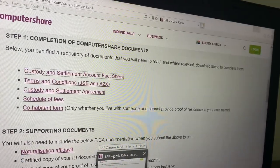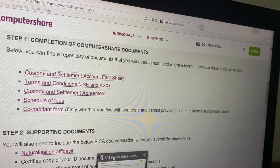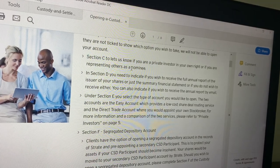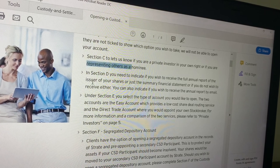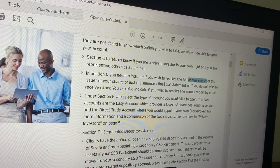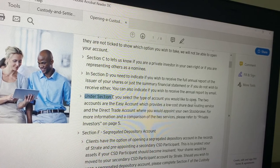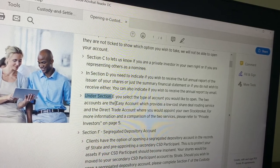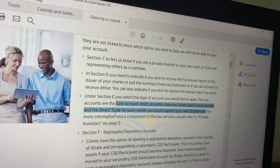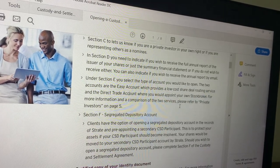So if you remember, when you open the custody and settlement fact sheet, there were some highlighted sections that they wanted us to make sure we complete. So see, we've done this where we say it's us, no one is acting as a nominee. D, we've already indicated if we want to receive the financial statements for the investment. And then E, it says you select the type of account you'd like to open. The two accounts are Easy Account, which provides a low-cost share dealing routing service, and the Direct Trade Account, where you would appoint your own stock broker.